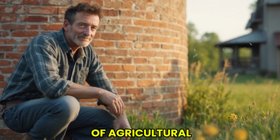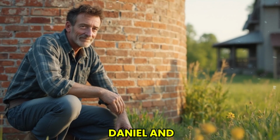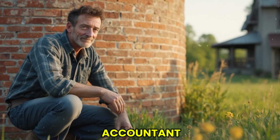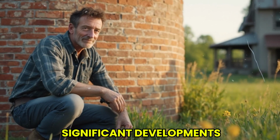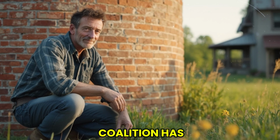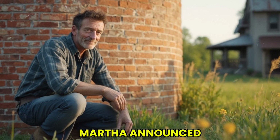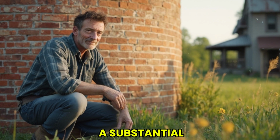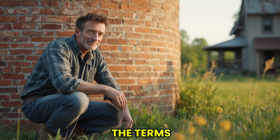record of agricultural development. Martha entered, accompanied by Daniel and Robert Torres, the forensic accountant. Their expressions suggested additional significant developments. "The Museum Coalition has presented their formal acquisition proposal," Martha announced, handing Thomas a substantial document folder. "Daniel and Mr. Torres have reviewed the terms."